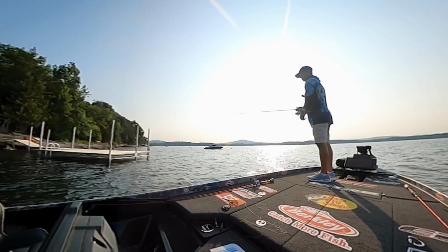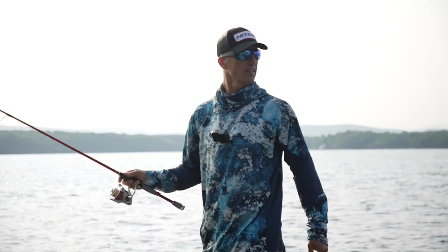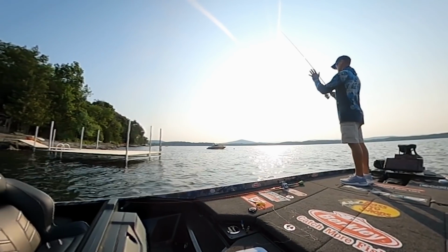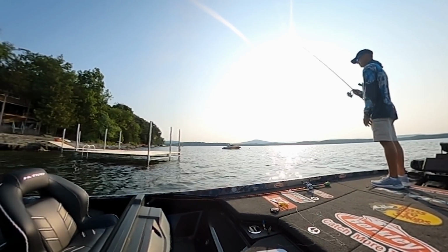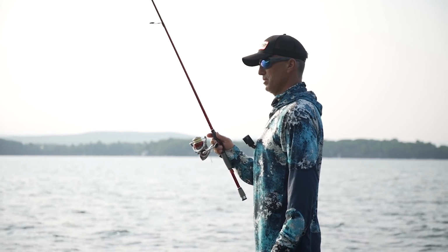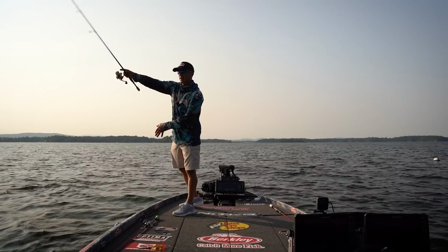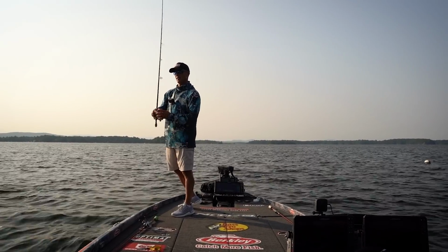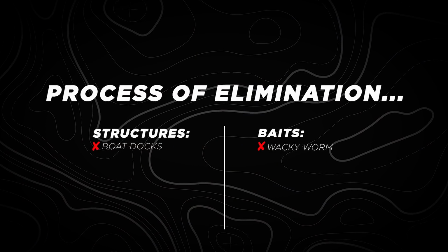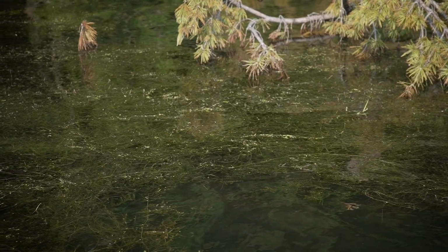Man, I would almost make the statement, if there's not a fish on this dock, we're probably not going to catch them on docks. This thing is big, it's lots of shade, it's on a point. I mean, it's everything I look for in dock fishing. I don't want to quite give up on docks yet, but this dock right here, it's as good as they get. Man, this is fishy looking.